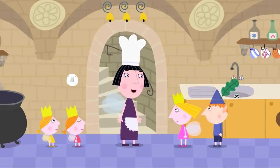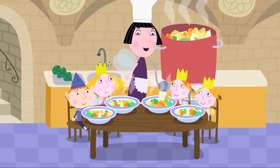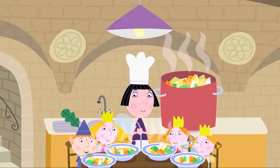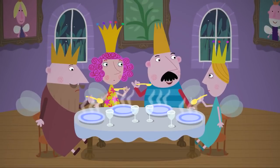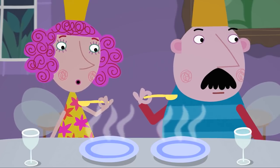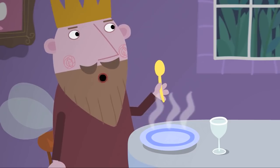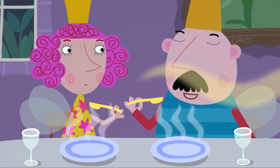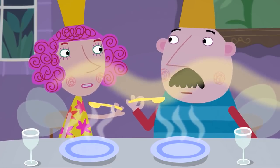No problem. These leftover potatoes, carrots, onions, peas and cheese have made a lovely soup. Ooh, yummy. This steam is delicious, of course. But will there be anything else to follow? Yes, even though it's very filling, I could eat a tiny something more. I could eat a lot more. What's that lovely smell? It's coming from the kitchen.